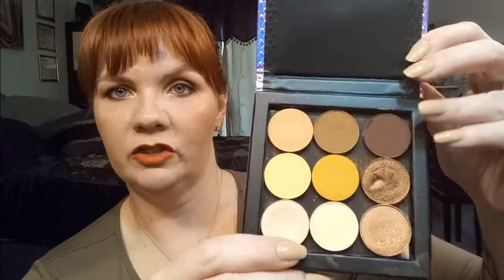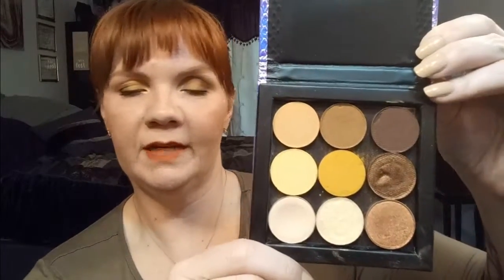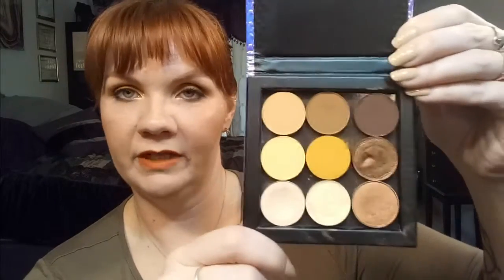I'm going to swatch all of these colors, not just the yellow in this particular palette. Now in the other palettes that have one or two yellow shades, I'm just going to be swatching those shades for you. But since I curated this all around a yellow look, I'm going to go ahead and swatch it all.